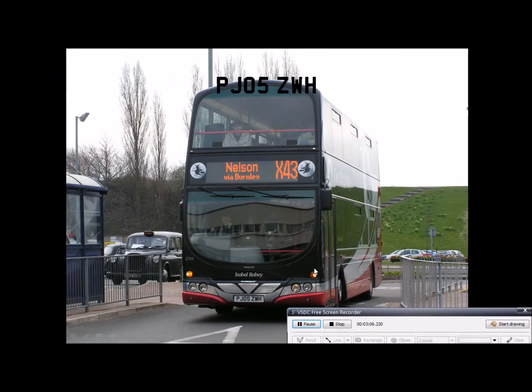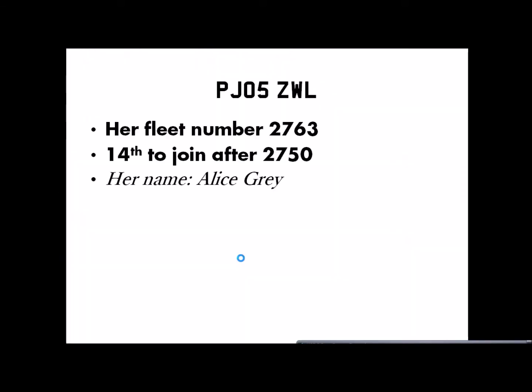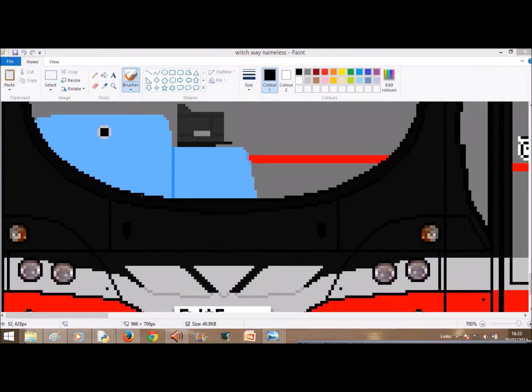There you go. Right here, here she is. Isobel Robey. One of the best. I don't know why, but I think Isobel Robey is just the best name going. Best name for a bus at all, everywhere. See it now? Isobel Robey. It's just one of the best buses ever. Now I can't get off the PowerPoint. Keep going. There you go.